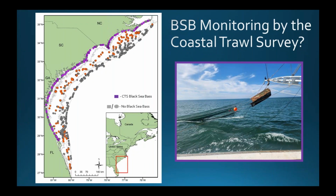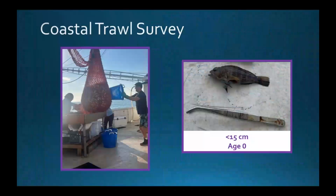So we sample from about Cape Canaveral, Florida to Cape Hatteras, and the gray boxes indicate places where we didn't see black sea bass, but the purple boxes indicate that we actually see a fair number of black sea bass in this survey, with those purple dots ranging throughout the survey footprint. So maybe this is a good option.